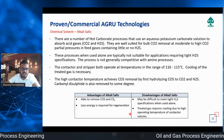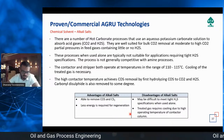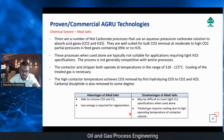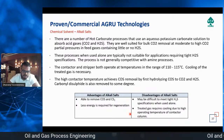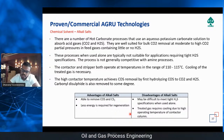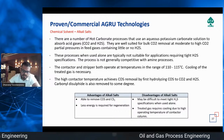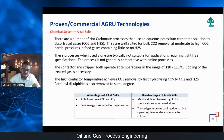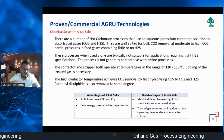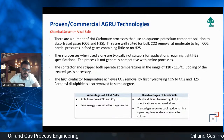So let's look at alkali salts. Alkali salts are good for bulk removal, but not good for polishing. Polishing is whereby we need to meet the sales gas spec. Bulk removal means it removes the bulk of the acid gas or sour gas content, leaving behind certain traces of H2S and CO2, where it is not meeting the spec as yet. So we need another polishing unit to meet the sales gas spec. A chemical solvent based on alkali salts could not meet the sales gas spec.